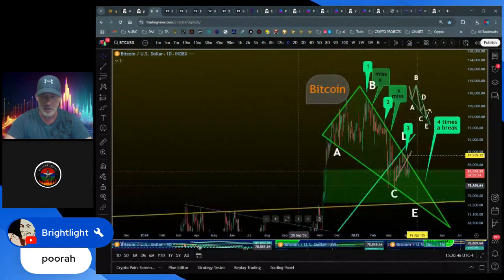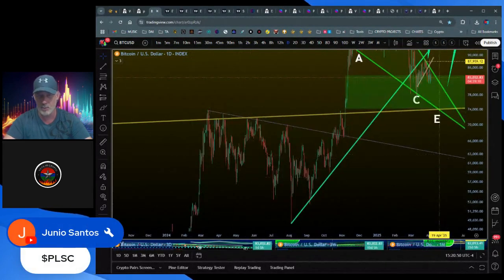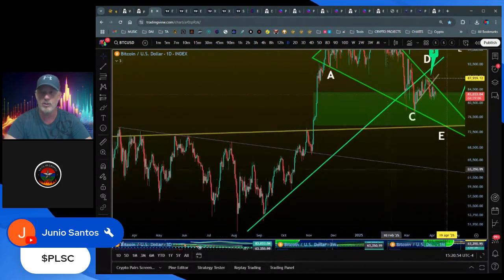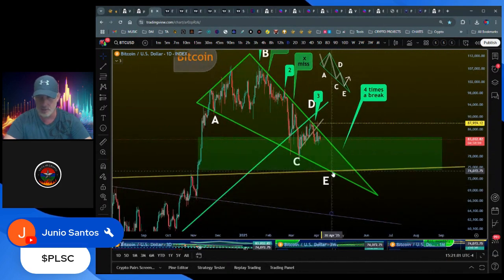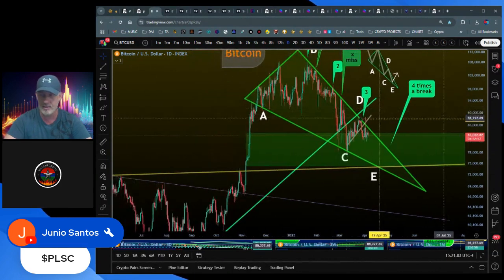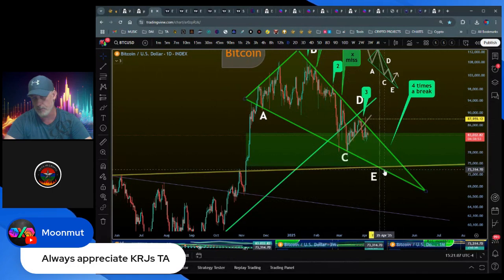So what I've done was I took this orange line, which is from 2021, and wrote it across, which was a very, very good support. So that was a 1, 2, 3, 4 times a break. We never came down and retested it. This is your retest zone right over here. So I put a date on where this triangle is coming down and where this intersects. That date is going to be on April 19th.